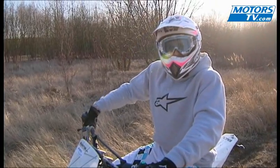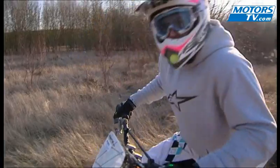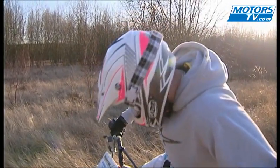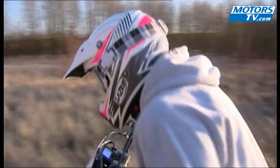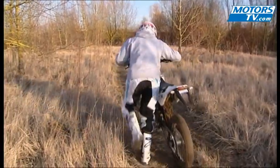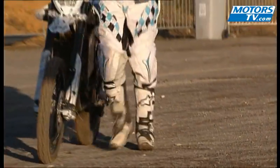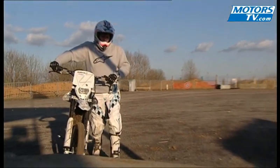Laurent says he's out of power, there's no more electricity, and now he has to push it. In this context, it's like a combustion engine when it stops for good. Best to plan out your ride in advance. There's only 70 kilometers of autonomy in cruising mode.